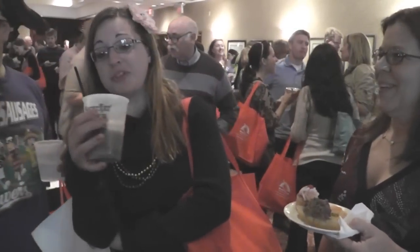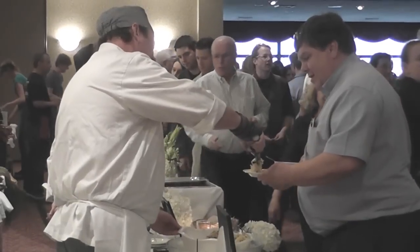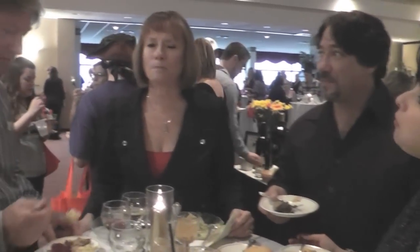Really excited about the root beer float from Sprecher's. This is awesome. I thought the hawk pork and coleslaw was phenomenal.